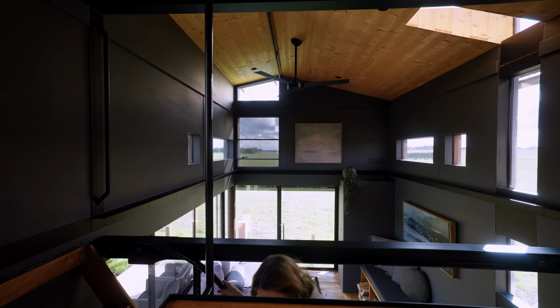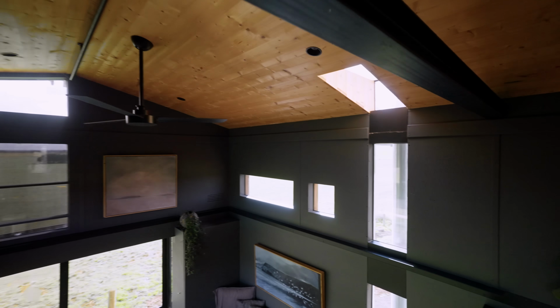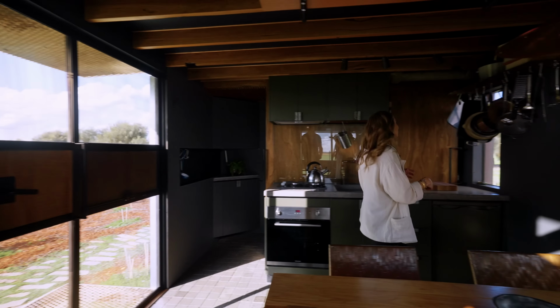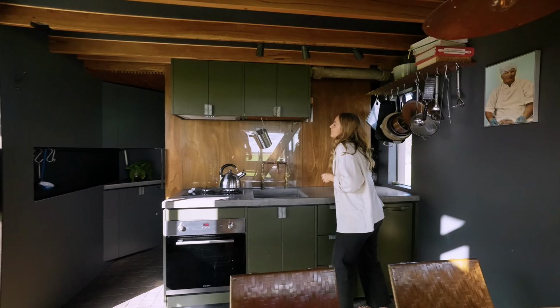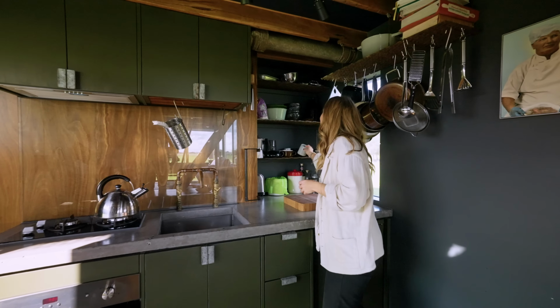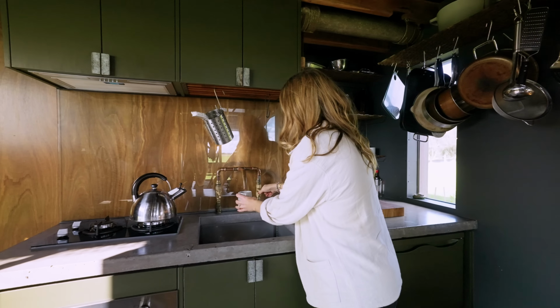Now, good luck getting down the stairs. I'll meet you down here. All right, so I'm gonna get myself a drink. I'm a little parched. And then let's take a closer look at this house in more detail.